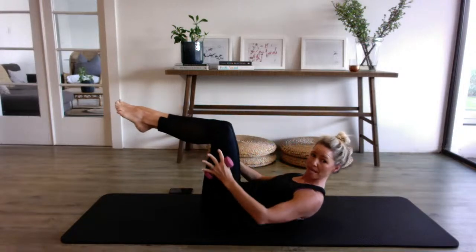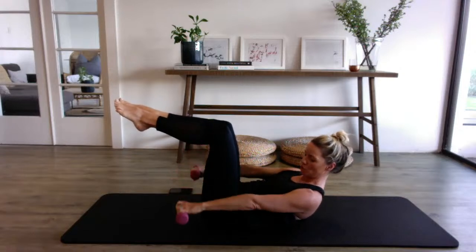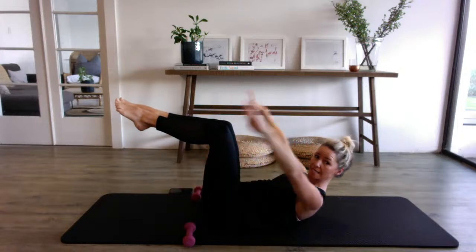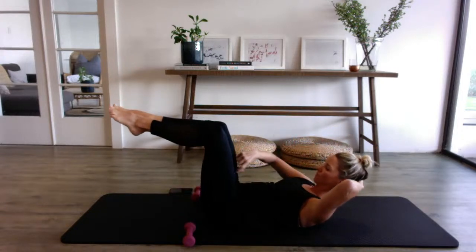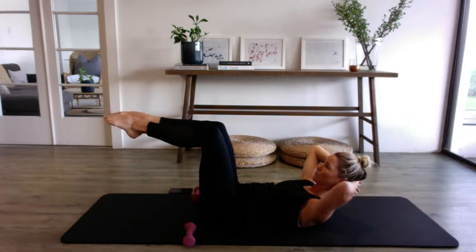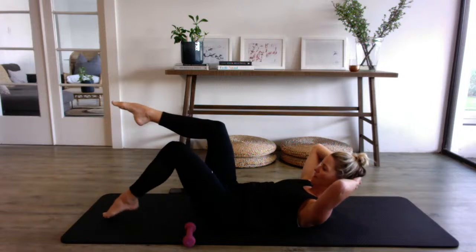If you've just had a baby, you're going to keep your head down, shoulders locked down your back. I want you to drop your weights for this one and take your hands comfortably behind your head. And then lower your head so you feel the length coming out through the top of your head and your pelvis is neutral. Toe taps, we just tap.